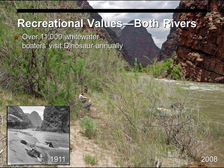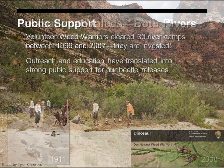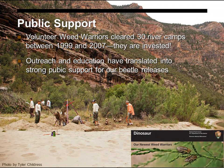This particular photograph was Ellsworth Kolb on the Kolb expedition. And what boaters like to see are these nice sandy beaches. These are nice places to camp, nice places to have lunch. And this is the same location as I photographed just a few years ago. I've actually removed this Tamarisk since then. But the boaters are aware that there's a problem, so they're a natural source for volunteer labor.